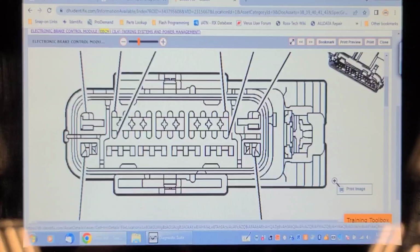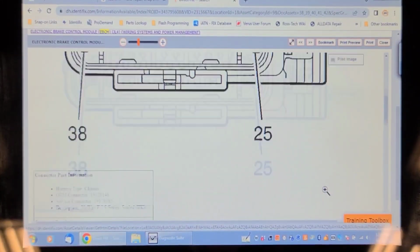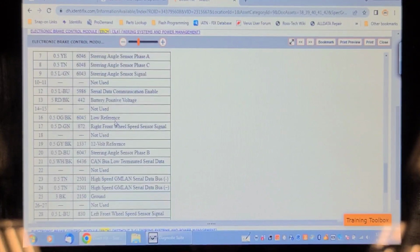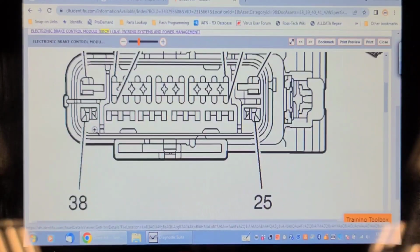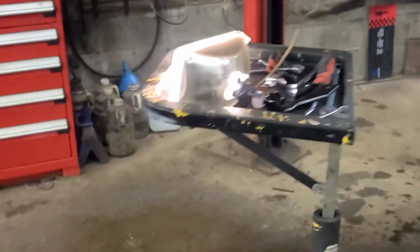So here's a picture of the face of the connector. Pin 1 and 25 are grounds. So 1 is a ground, circuit 2150, and 25 is a ground, circuit 2150, and the other two pins at the other end are both battery powered. So we're going to load test those 4 circuits right now. Across those 4 pins, 2 at a time, lights the headlight. These 2 are grounds, and these 2 are battery power.